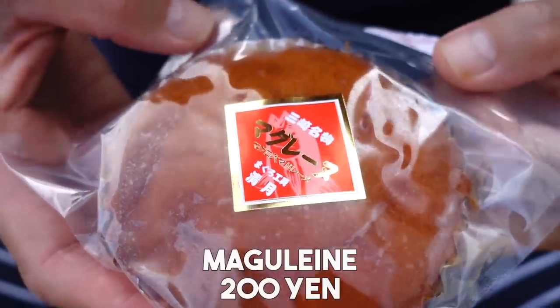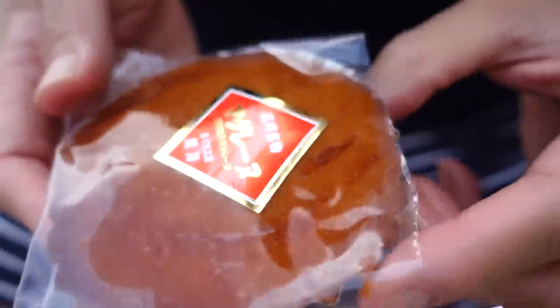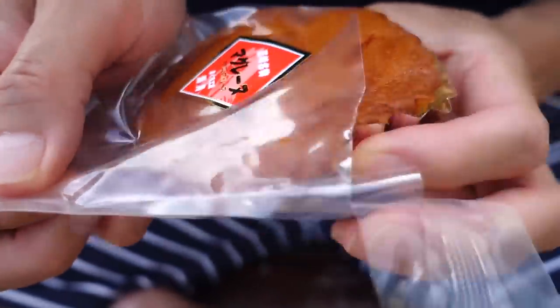Okay, and this is also from the same shop. This is the Madeleine with tuna. And I am familiar with the sweet Madeleine.